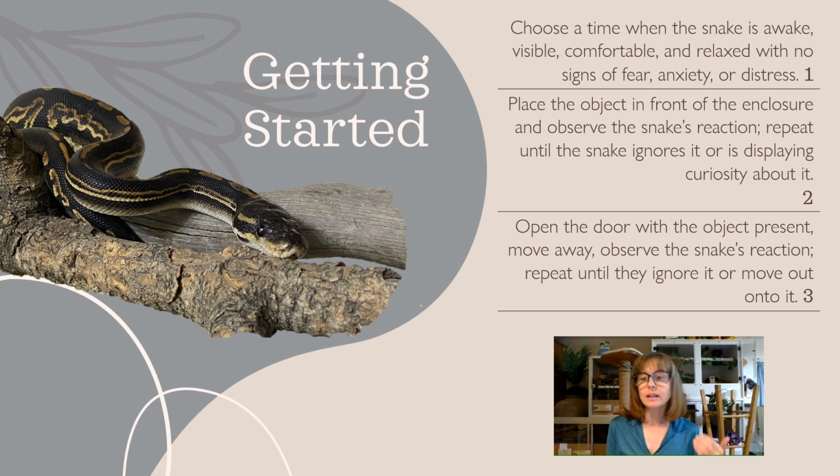And again, you're going to repeat this behavior with the open door as many times as needed until the snake is so comfortable and relaxed with that item that they're hanging out of the door looking at it, they're tongue flicking at it. And some of the snakes will just come out and investigate it on their own. So you're going to repeat that until you're getting this very comfortable and relaxed interaction from your snake with the object. Whether they're touching it or not doesn't matter. If they're just really close to it and they're allowing it within their proximity and they're staying relaxed and are starting to get curious about it, that's what you're looking for.